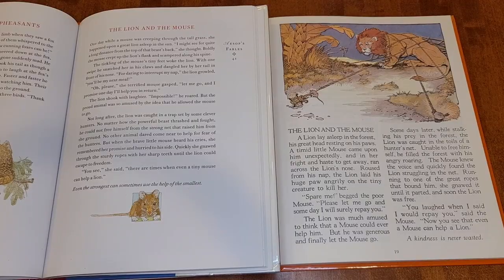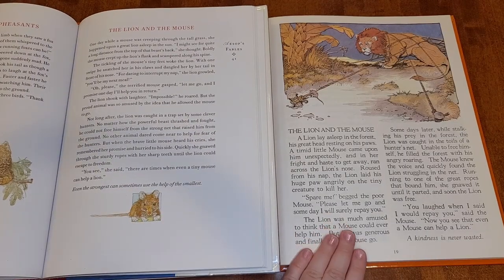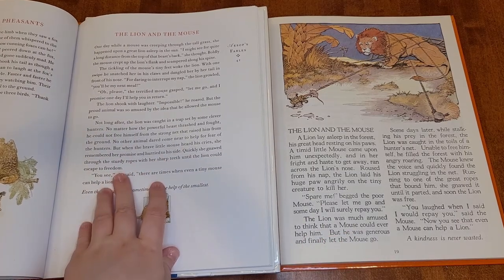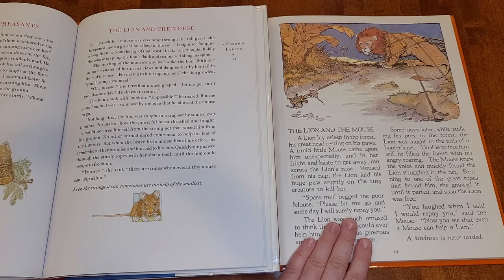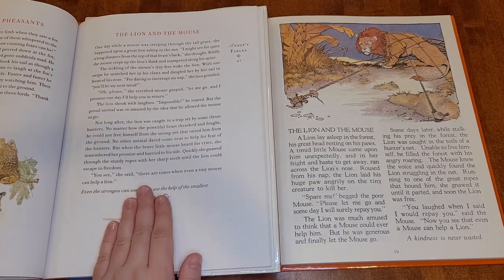Just for a closer comparison, this is the same story in the Pinkney version and then the Milo Winter version. And you can see that they're fairly similar in length. This one's actually three sentences longer. And in those three sentences, there's, I feel like at least, more characterization. I think part of it too is that this is written in an older style, and so it just feels drier to me. I can't think of a better way to say that. So I do prefer this one.